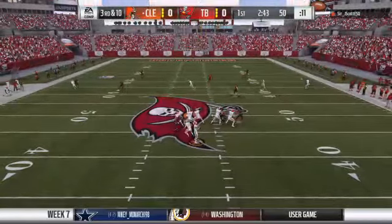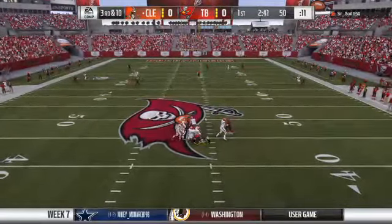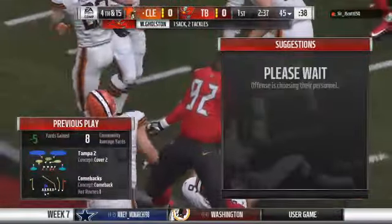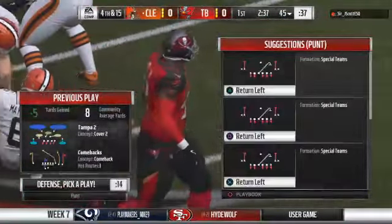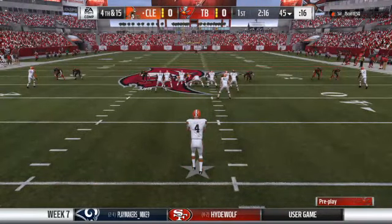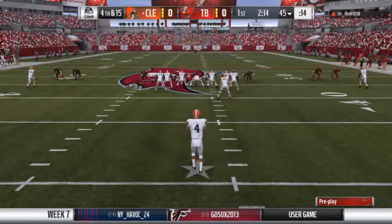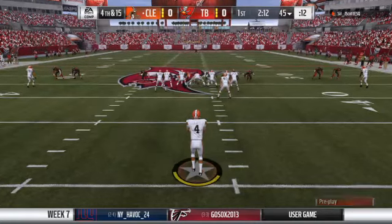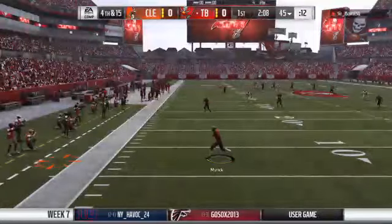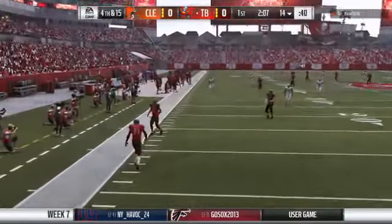Mayfield now from the 50. Under pressure here, and down he goes. Sacked back at about the 43-yard line. William Golston. He's the one that gets him down. It'll be a loss of 5, and it'll bring up 4th down. He was only asked to punt once in the victory last week as he sends this one away.